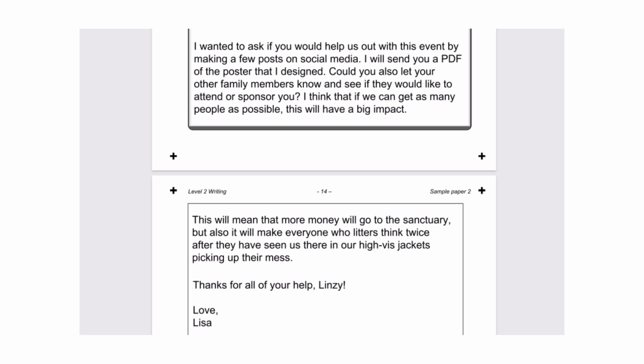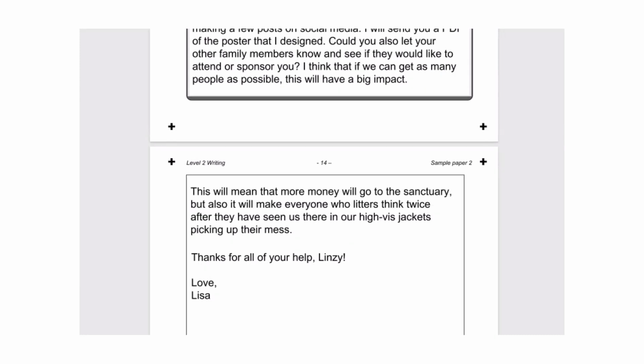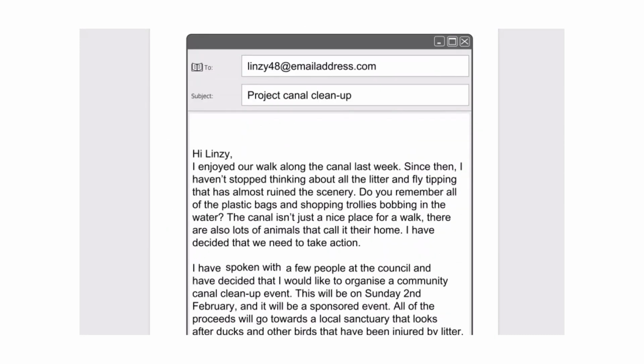I think that if we can get as many people as possible, this will have a big impact. This will mean that more money will go to the sanctuary, but it will also make everyone who litters think twice after they have seen us there in our high-vis jackets picking up their mess. Thanks for all of your help, Lindsay. Love, Lisa.